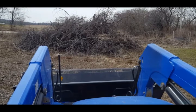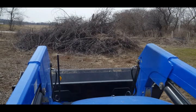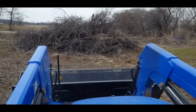Okay, I'm down here in the tractor. I was going to set up the tripod, but it was kind of breezy and windy out there and it was going to make a lot of wind noise, so I decided to use the windshield mount that I just recently purchased. So I'll let you ride right along in the tractor with me while I push this brush pile out into the field.